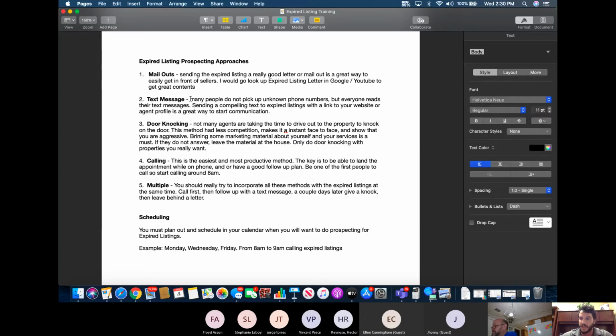So start thinking about a compelling text message for these expired listings, okay? A really good thing I like to do is send them a video text message, all right? Send them a video text message. Have somebody record you sitting down in your office with something good you could say to get these guys' attention, to set up a communication, okay? So I'd be like, hey, it's Javier Santana with Century 21. Hey, I just noticed your property just came off the market. Honestly, just reaching out to get your house sold.